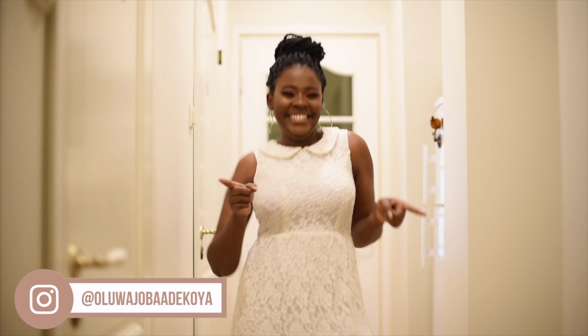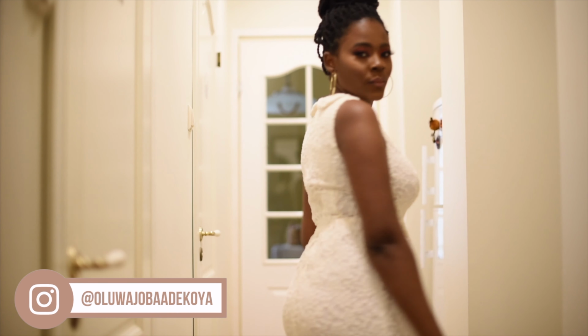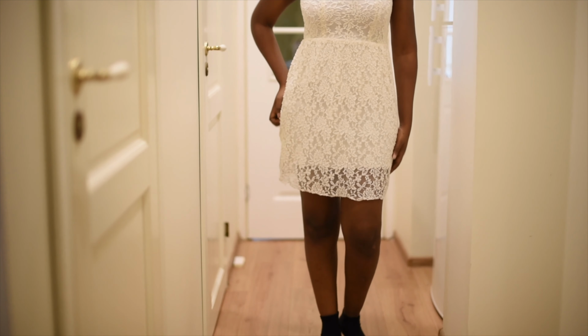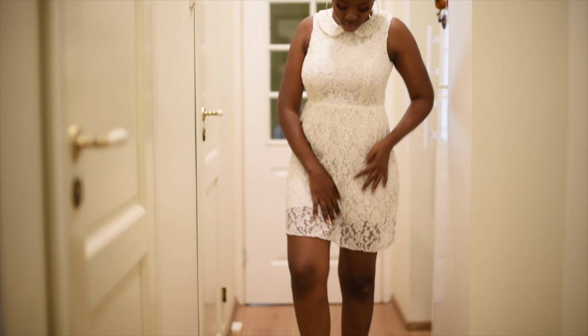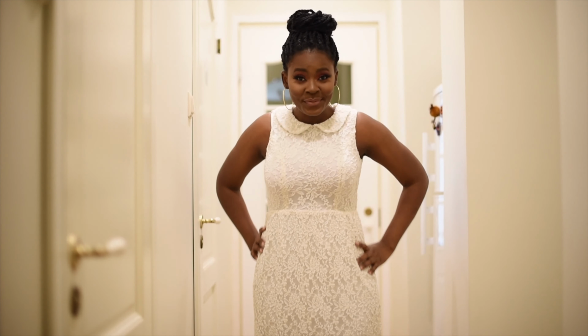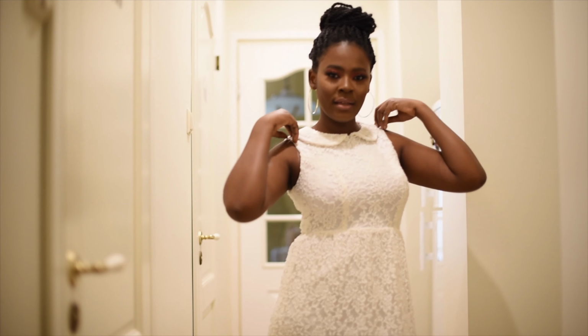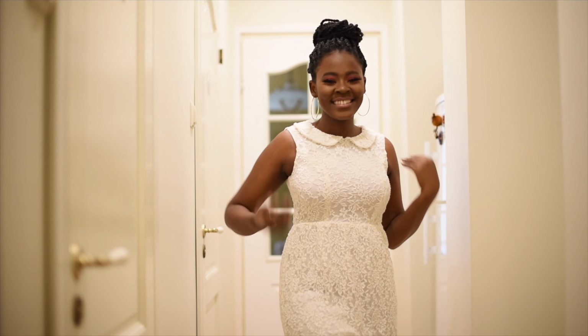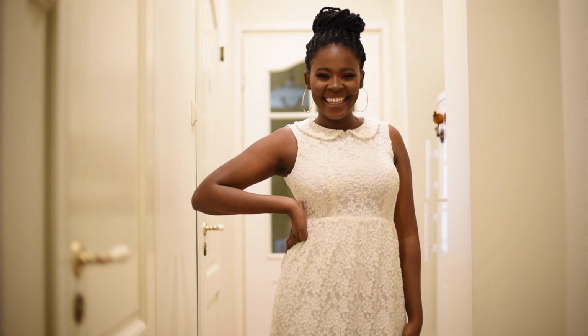I also got this white dress. So to be honest, guys, I didn't really like this dress when I got it. When I was preparing this video, I was thinking I was going to give it out once I'm done filming this video. But looking at how it looks on me, I really like it, and I think I'll be keeping it for myself. It looks really cute and nice.